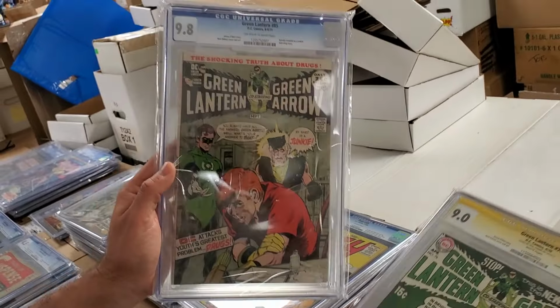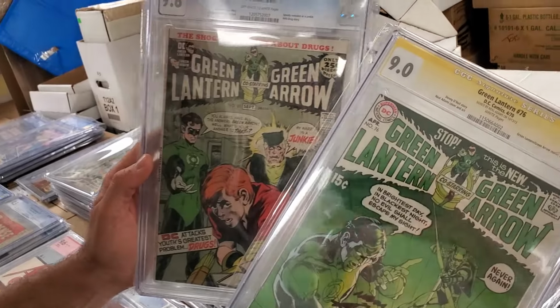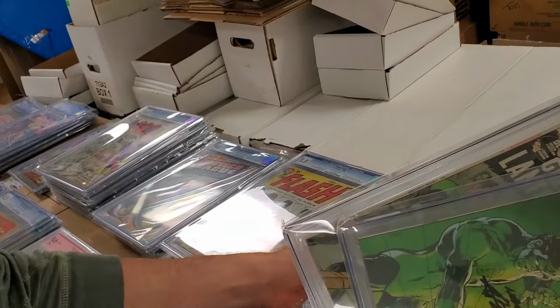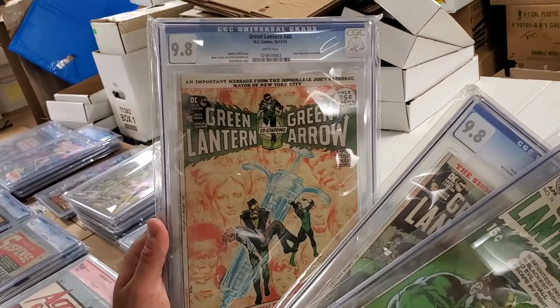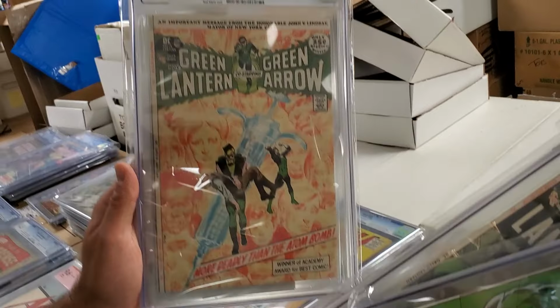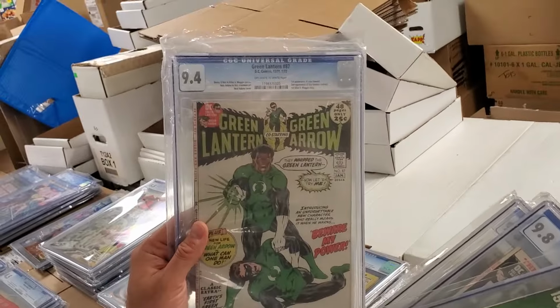Look at that cover. Yeah, these are all O'Neil, right? O'Neil and Adams? Yep. That is the iconic run. Denny O'Neil, Neal Adams art. Iconic. And to go with that drug issue, the second part of it, this is also another 9.8. It's a white cover. These are a pain. You got 9.8, incredible book. And then we got, I don't know if you can see. Oh, that's cool.